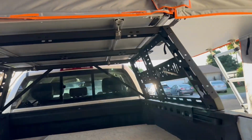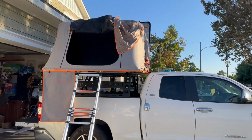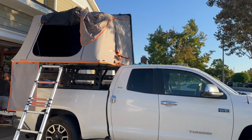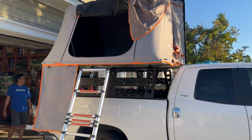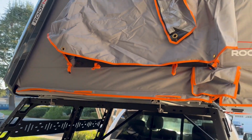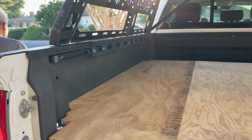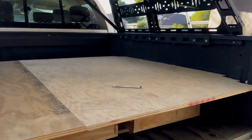So, that's how it is. Let me go a little bit farther. There it is. Look at that. Okay, so he's ready for camping. Are you not camping? Okay, so he's going to take it for a test drive tomorrow. Camping drive. Nice.